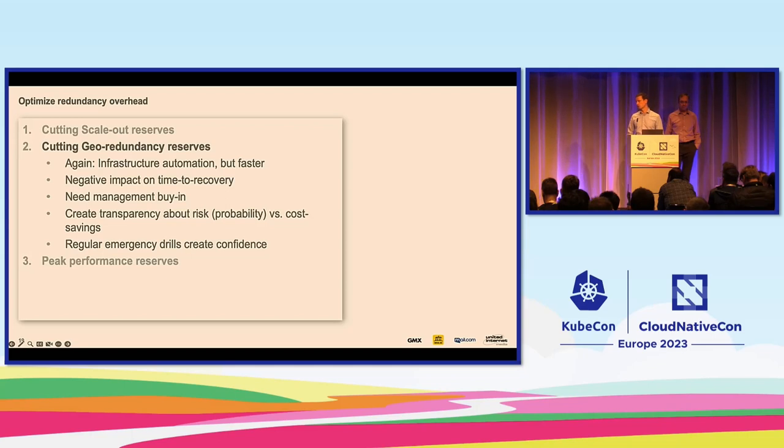The second kind of reserve is the geo-redundancy reserve. I think a bit of context is important there. The main Kubernetes clusters that we have for our workload run in two different regions within Germany, in an active manner. So we have no disaster recovery data center which is doing nothing. We have active-active. What this essentially means is that both data centers have enough spare capacity that if one data center goes down, the other can take over the load. We have not done that yet, so that's a plan for the future, but when we want to do that, this has some impact.